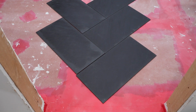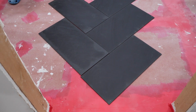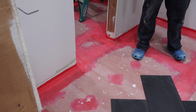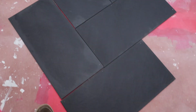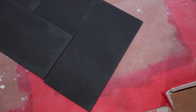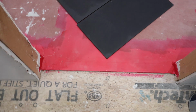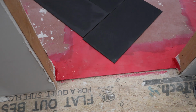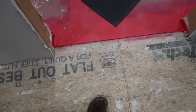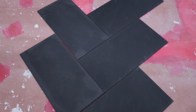And this pattern would look better in this space, too. That is true, because that's a small space. I mean, the pattern is going to be as wide as that room. So it would look weird if it was just going the other way. And it is nice to... Can I step on it? Don't do that. Okay. Because it's slightly uneven. Okay. And it would be nice to walk into the bathroom.